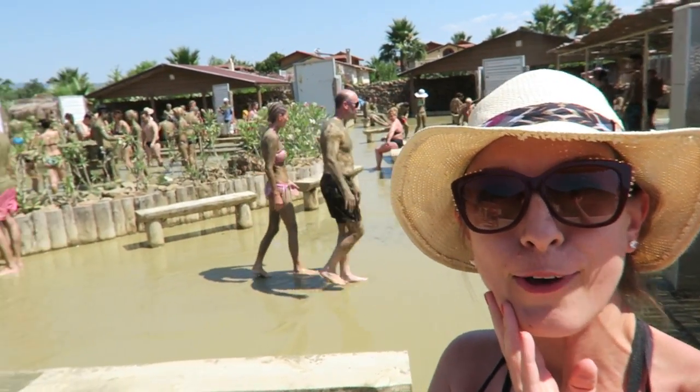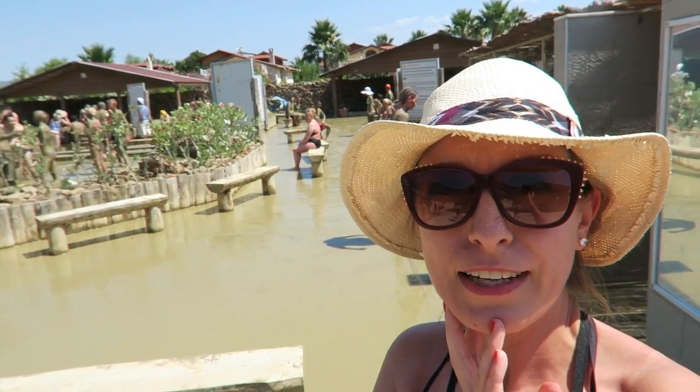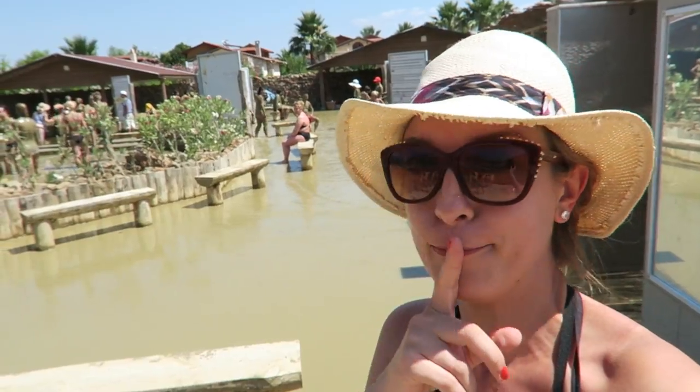For the skin, especially for cellulite, for any skin problems. So I think it looks fun. I'm gonna try, but I need to leave my camera, so let's see how it will go.